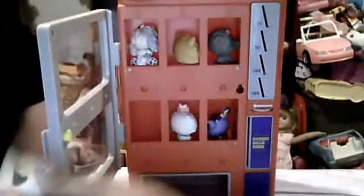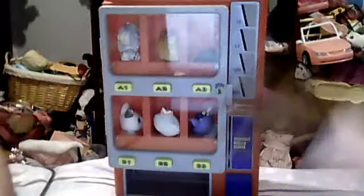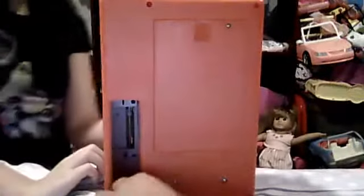And we got a dog. Yeah. And now we're going to show you the place where the money goes. Okay. And so down here is the money. Or you can just stick it out.